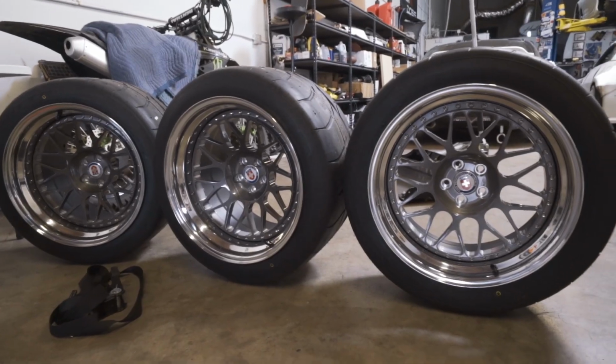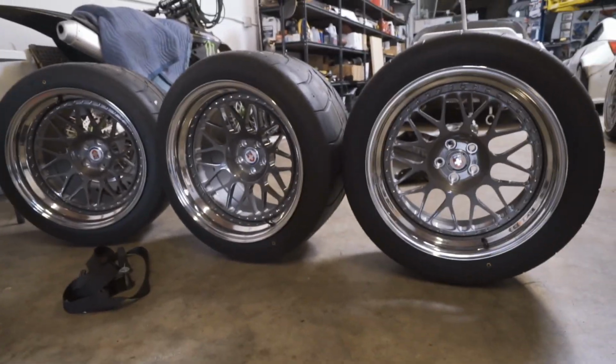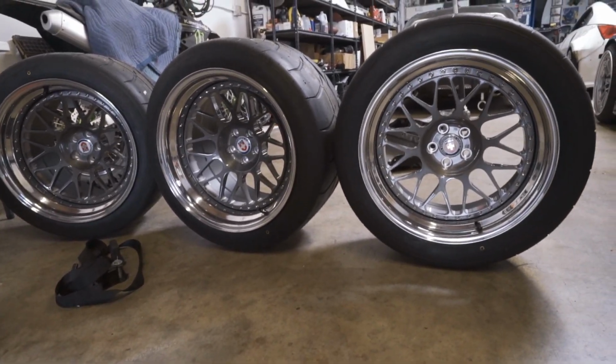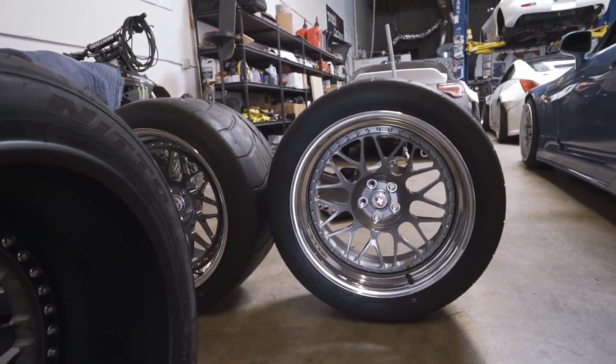The more I look at it, the more I really start to like the tire sizes that we actually have on the car. I won't know 100% how I feel about it till it's properly fitted and tucking. I really want to see how the fitment looks.